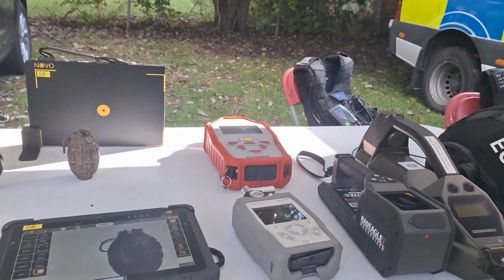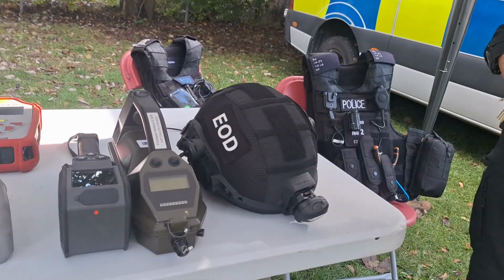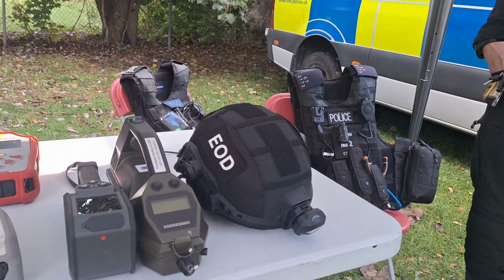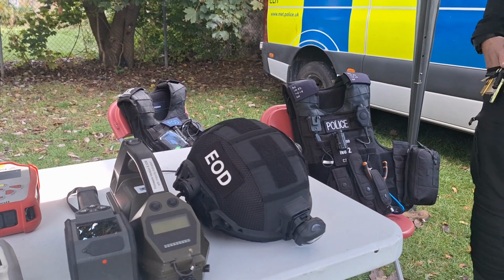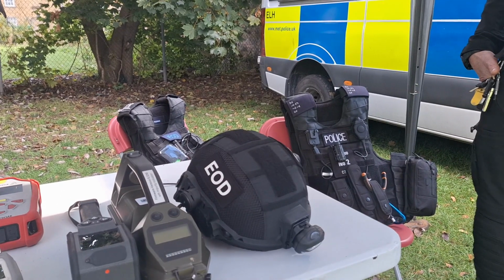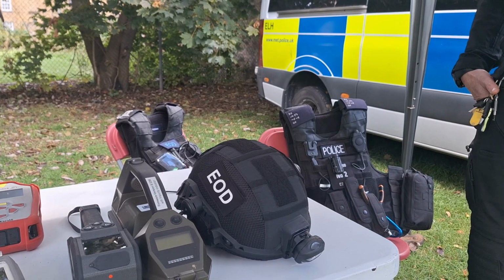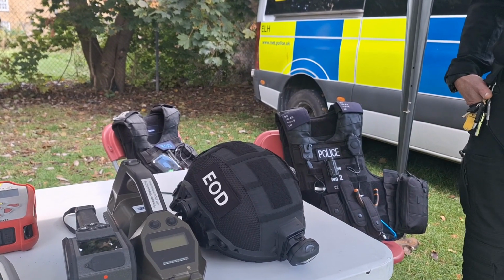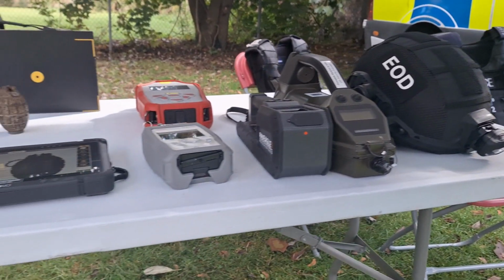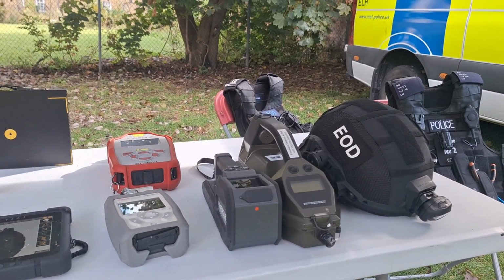With your vest, have you got them? They're just the standard vests, aren't they? No, these are the ballistic vests, whereas a normal Met vest is different. These are for rifle-type ballistic armor. Those ones are bulletproof, basically. The ones that the normal police use are only stab proof, and 9mm. So you've got an element of protection. Have you felt the weight of them? Yes.